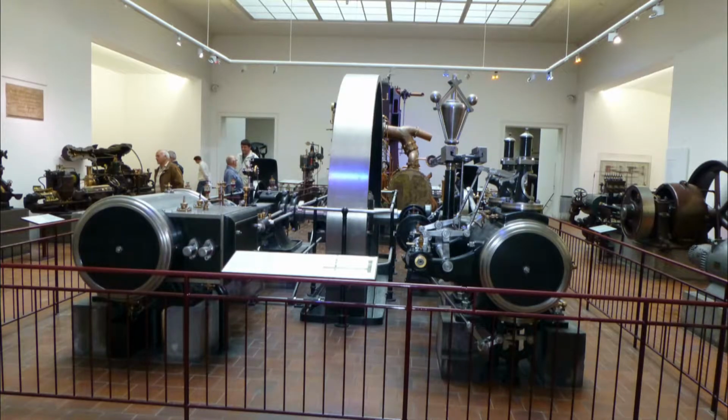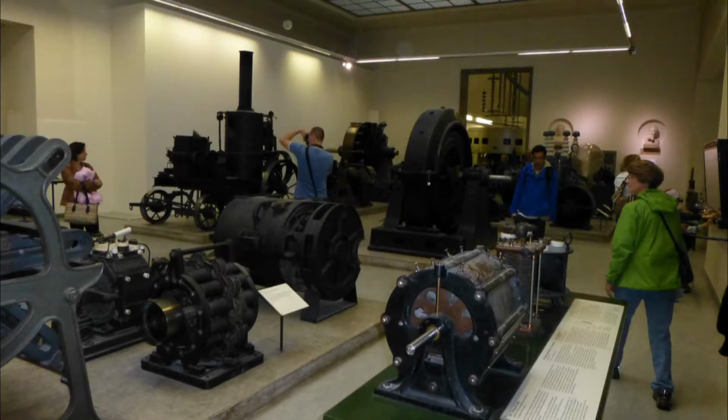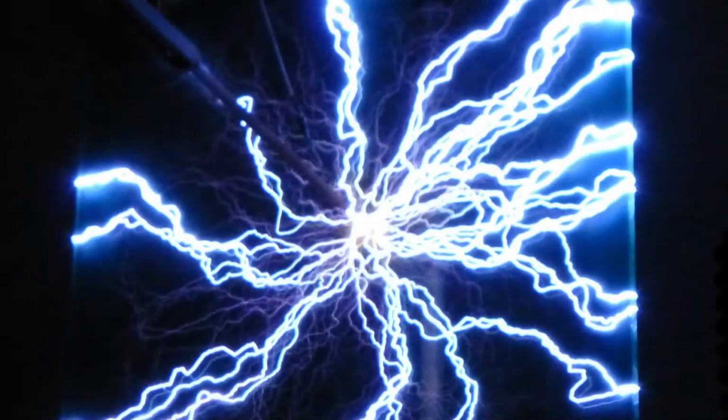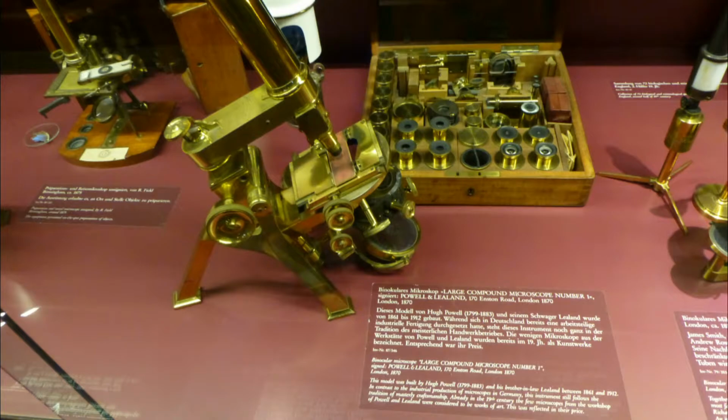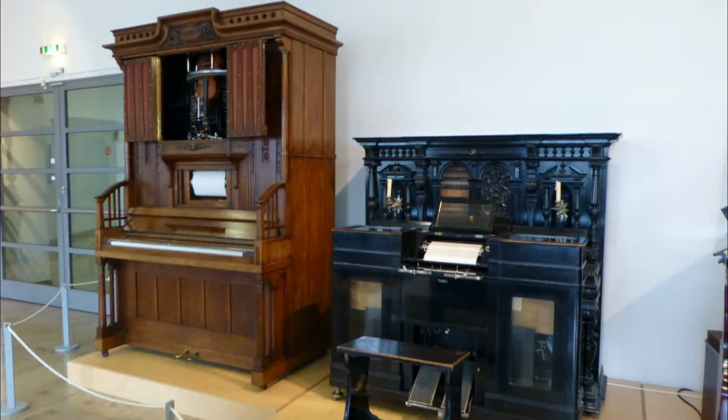Not much has changed in the old engine rooms, but I remember the electricity demonstration, where they'd shoot lightning bolts from one end of a long hall to the other. Now, that display has been toned down quite a bit. Marianne was very impressed with the microscope collection. Some of the very first microscopes developed are displayed here.